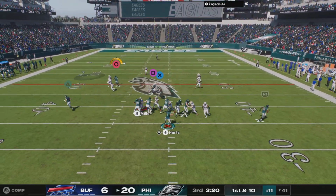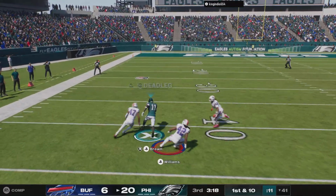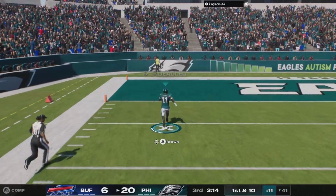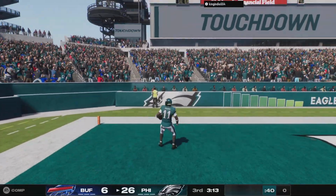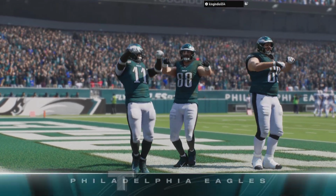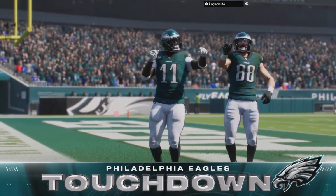Back to throw now on first down. And this is caught. It's Brown. And he's free going down the left side. It's a foot race. Touchdown, Philadelphia. A.J. Brown, his second touchdown of the afternoon.